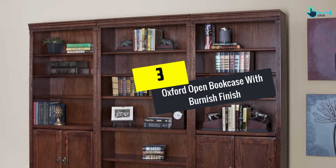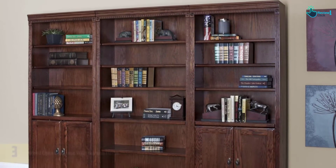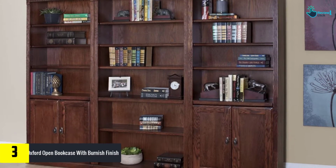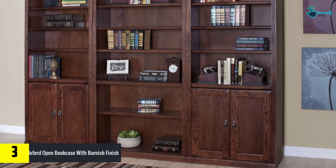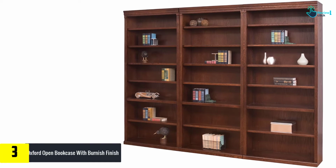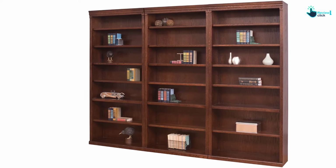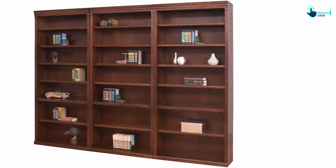At number 3, we have the Oxford Open Bookcase with Burnish finish. We understand some bookcases need a bit of assembly before the first use. If you dislike setting up the item from scratch, you can use the Martin Furniture stand. It comes fully assembled to support immediate use. Not only that, but also you can place all your valuables such as books to keep your library neat. Made in the USA using quality wood, it is stable and reliable.